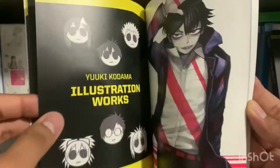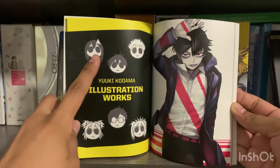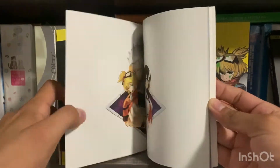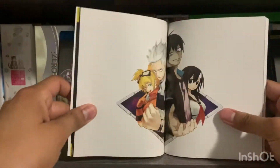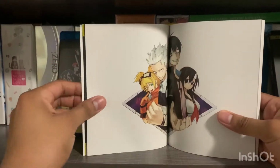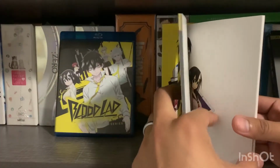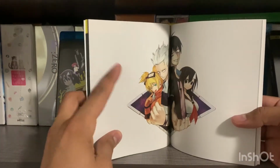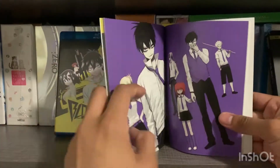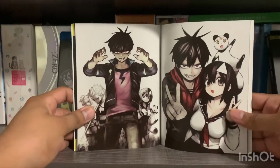And then there's just several locations and illustration works. These guys here kind of remind me of South Park. I hate it when they put art and it spans 2 different pages. It just kind of messes up the art, in my opinion. They could have definitely fit that in 1 page, I think. So yeah, it seems like they do that everywhere. Oh, not here.